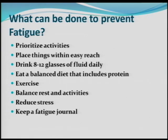Okay? What do we do to prevent it? You prioritize your activities. Put things within easy reach. If they need to move down a shelf, do so. Drink as much fluid as you can. Eat a well-balanced diet. Here we go with that buzzword, protein. Exercise, like Sarah said. Don't want you to be couch potatoes. There are things that you need to do each day. It may just be going out to the mailbox and getting the mail, walking the dog, whatever. But balance it. What is the most important thing you have to do that day? And make that your priority.